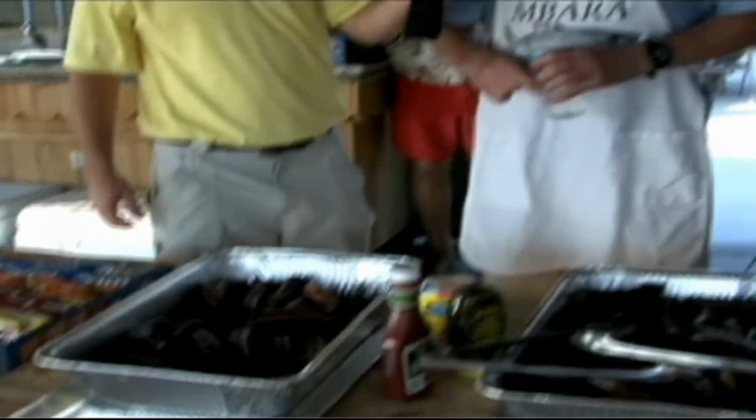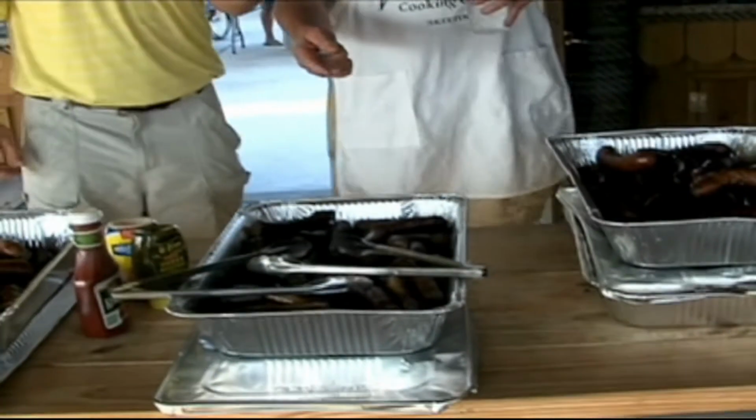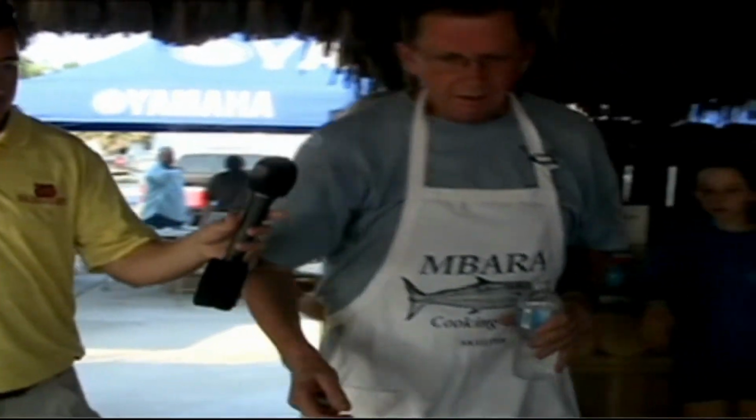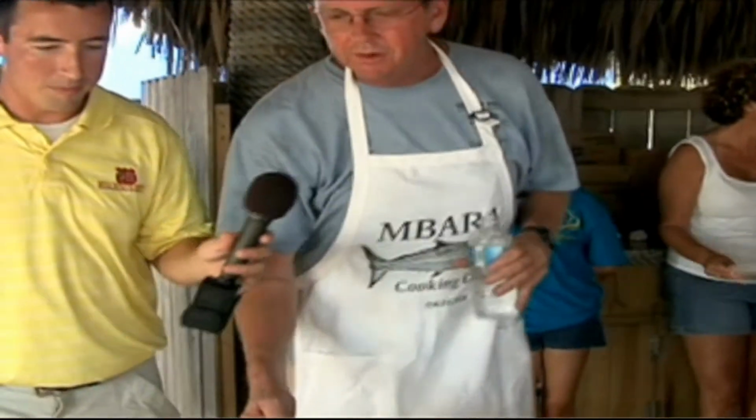Well, we got right here, we got Cajun triple hot. That is really hot stuff right there. You don't eat many of those. Here we've got a new one this year. It's from the Salt Lick Sausage Company in Warwick, Georgia. They donated a bunch of sausage to us this year. This is the jalapeno and cheese. This right here, we've got the Cajun hot.